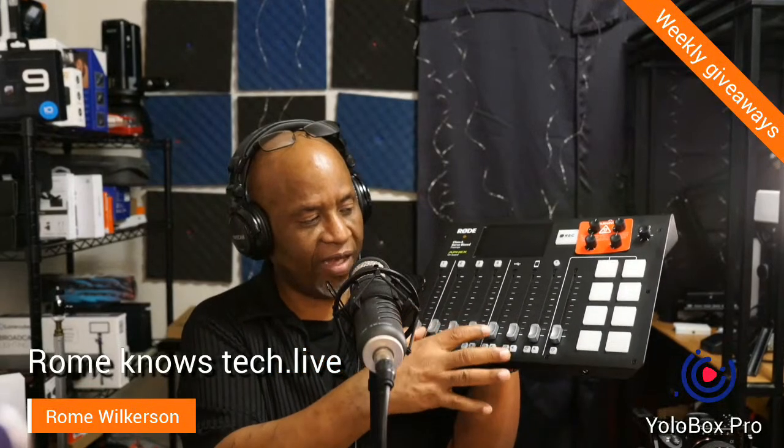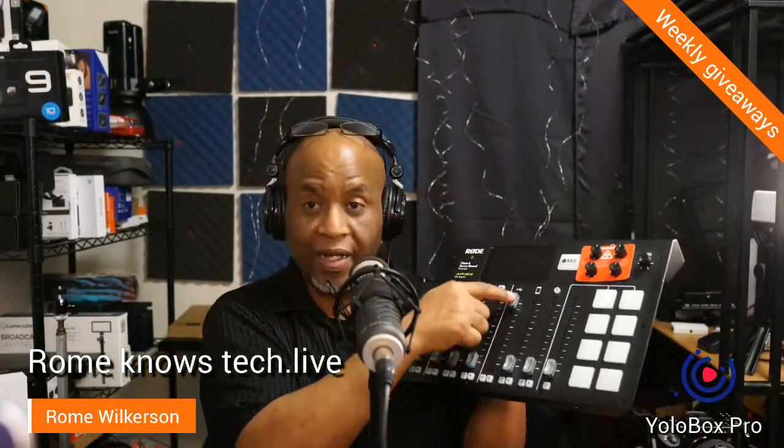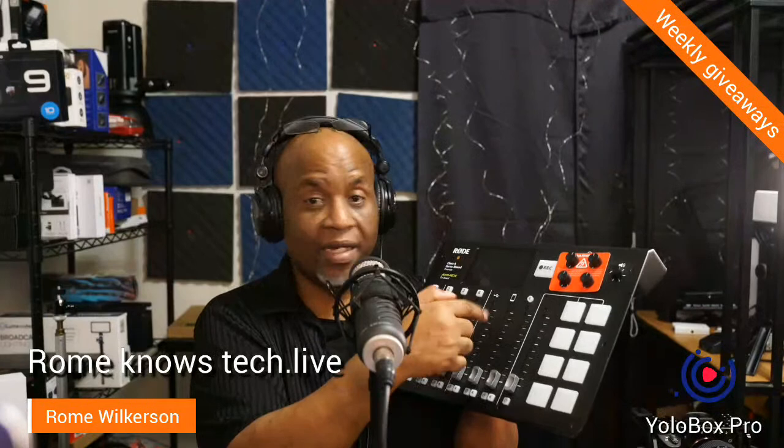These are your faders. So you have 4 faders just for your microphones. So you can plug 4 XLR microphones like this microphone directly into this device. You can also plug a USB device in. You can bring in a smartphone using a TRS cable. You could bring in another smartphone using Bluetooth because you can connect a Bluetooth device to this as well.